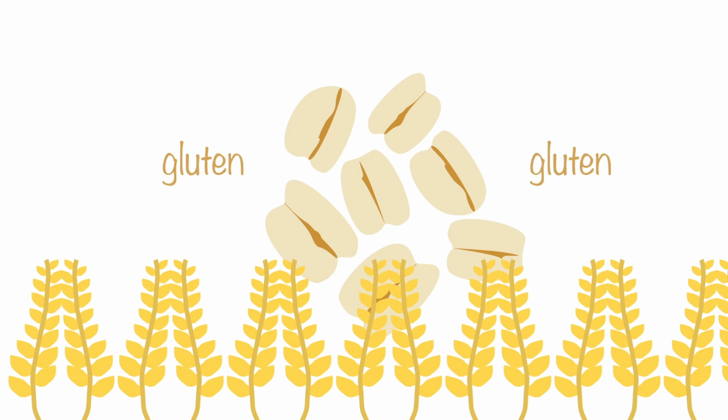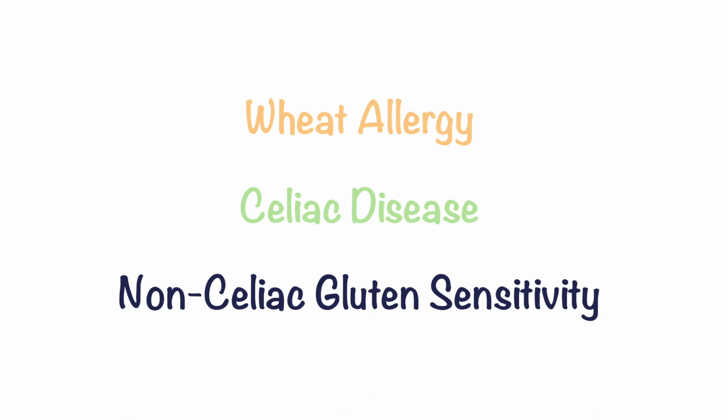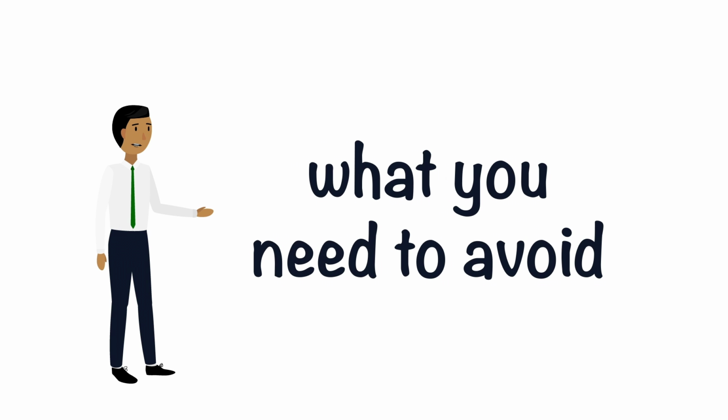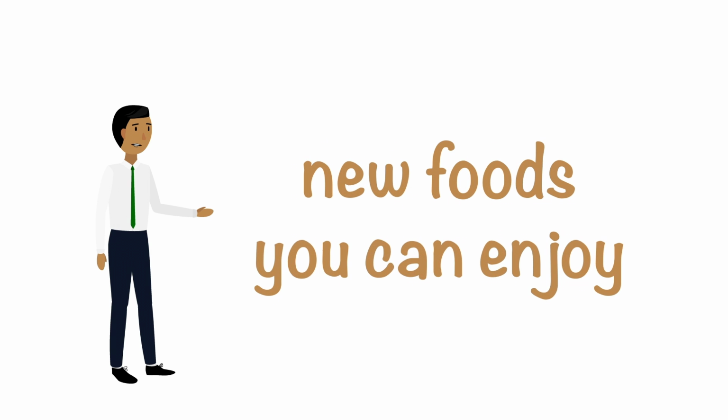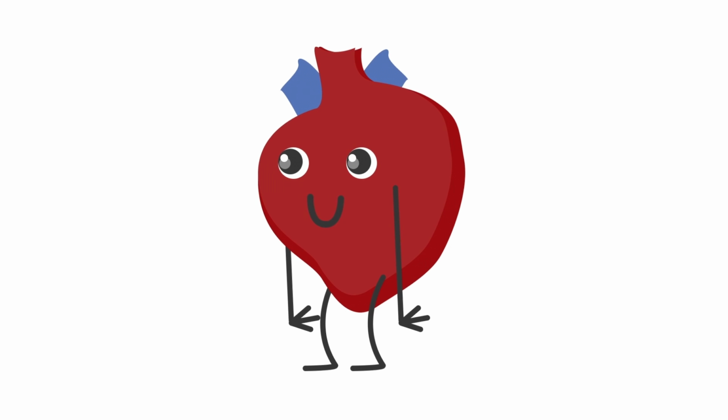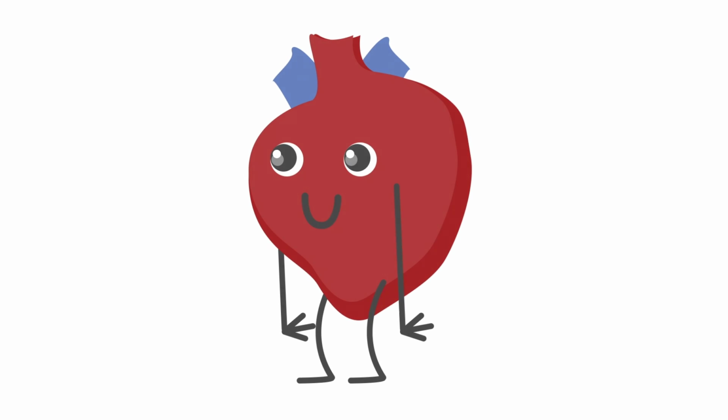Remember all of those places gluten likes to hide? If it turns out that you do have a gluten-related disease, you will need help learning about your new diet. A professional trained in nutrition will teach you what you need to avoid. They will also teach you about the new foods you can enjoy, like naturally gluten-free whole grains that are important for your health. They will help you make the right adjustments and customize your diet for you.